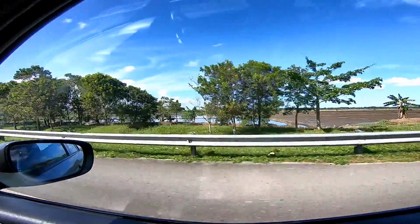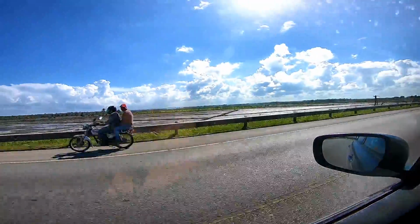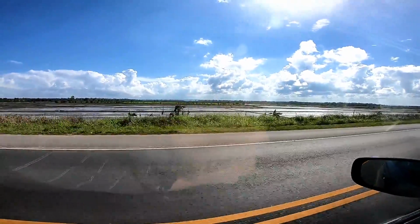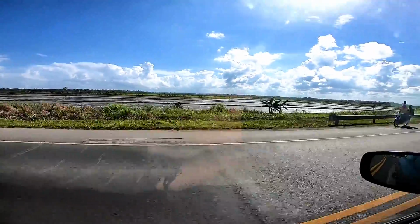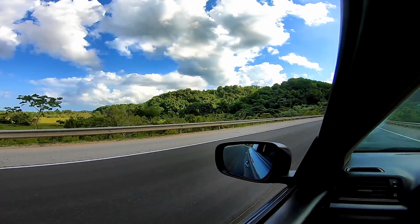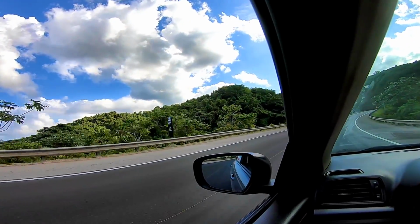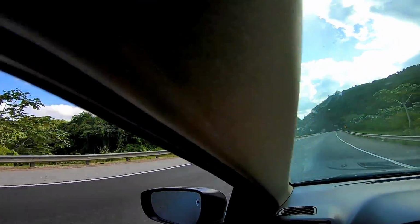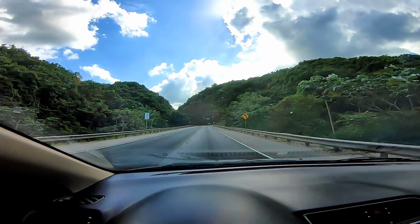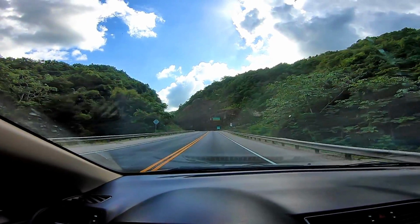Lots of rice paddies on the left and right in this area. I've seen quite a few. It actually gives me flashbacks from the Philippines, but I guess they have a lot of rice here also. So just went through another toll, 222 pesos. So the first one was 552. This one's 222. So nice random numbers to keep you trying to dig through pesos. Back to Santo Domingo.